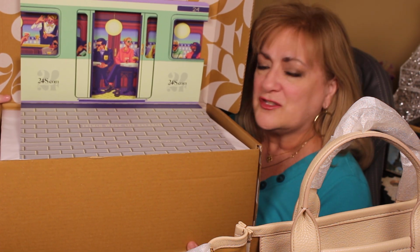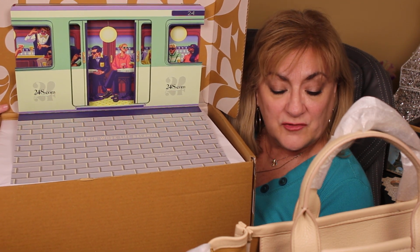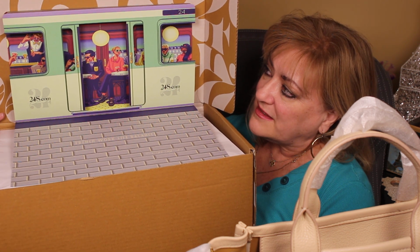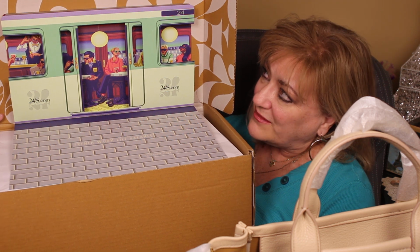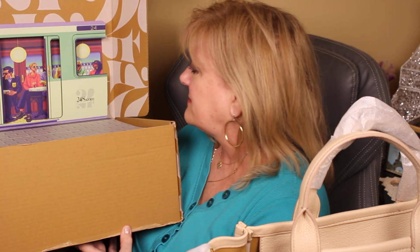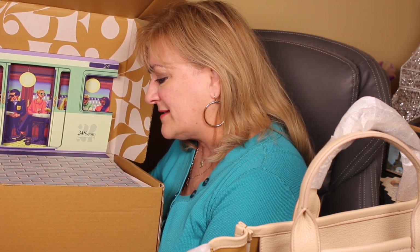24s.com. Now this is going to be two parts. Part one will be doing the small, which I got from Saks Fifth Avenue in the States. Part two is the mini, which I got from 24s.com, which looks like it came from Paris, France. Okay. Oh, it says French work-life balance.